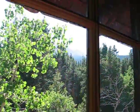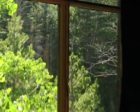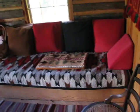This is the guest bedroom. And this bedroom probably has the best view of Long's Peak. There's doggy's bed. The beds up here are natural pine beds.